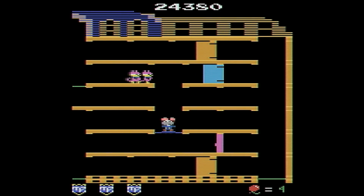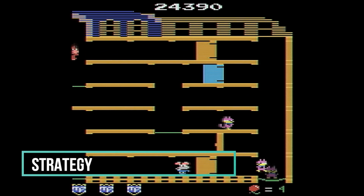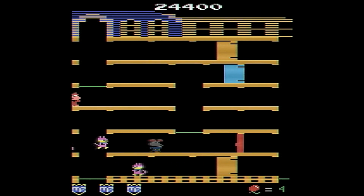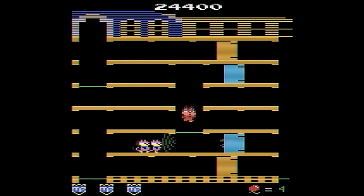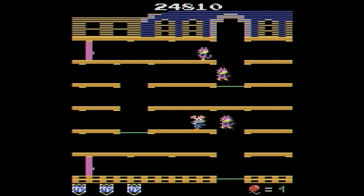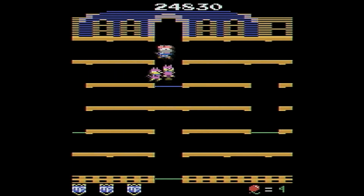Strategy. Although I'm not a great player of Mappy, here are my 2 cents. The floor edges seem to give Mappy a little bit of a break when it comes to the cats capturing them. After bouncing on a trampoline and selecting a floor to land on, if you have a cat on your tail, you can land and then quickly jump back down to the trampoline to avoid being caught. Do not commit to a floor level if you do not know where all of the cats are.